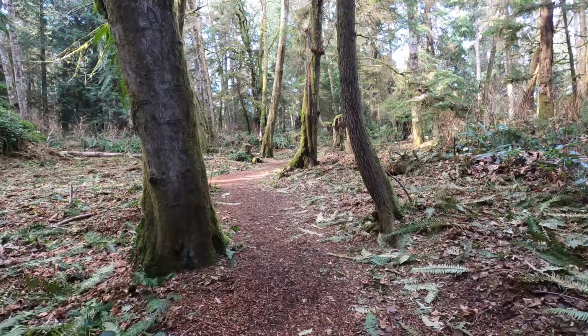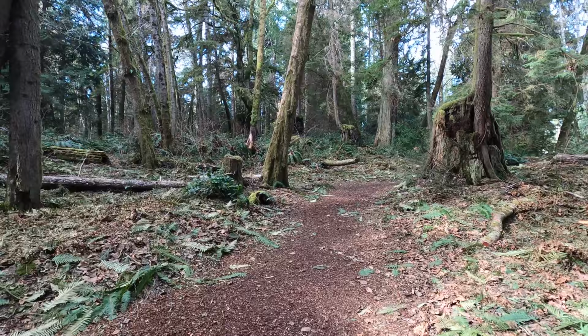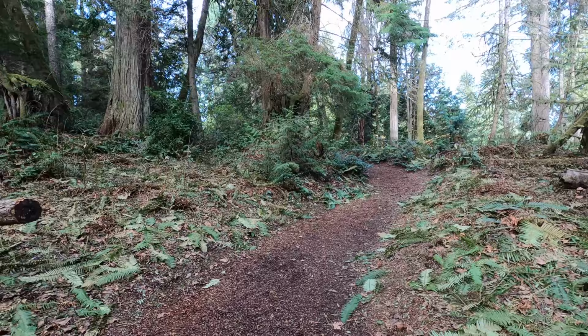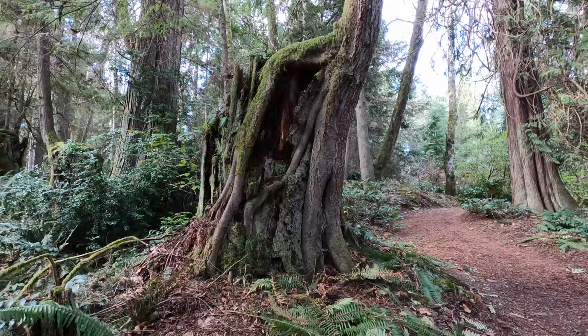All right, we're going up back into the forest. Oh, look at that nurse tree growing out of the stump. Oh, they're all over here. There's like three of them up there. Here's a good one.